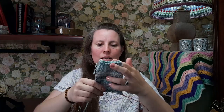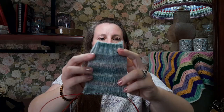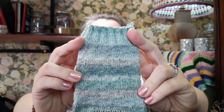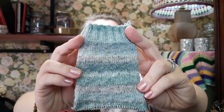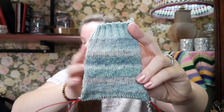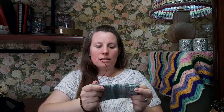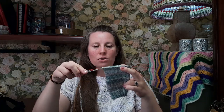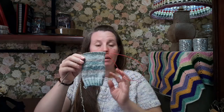In this vanilla one, I can actually see the beautiful yellow specks on the yarn. I hope that is visible in the camera. But yes, so loving this project. I still have some increasing to do and a little bit of stocking stitch to knit before I can start the ribbing, but I'm loving this project.